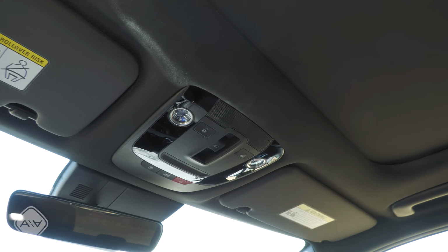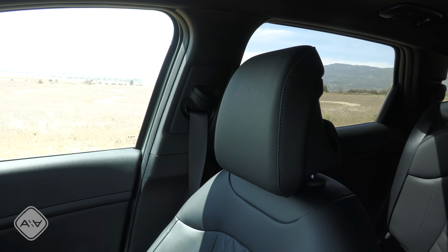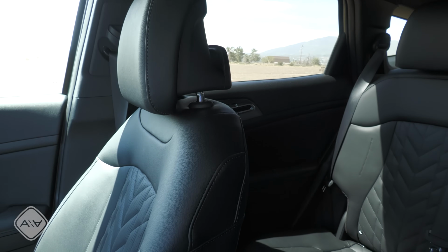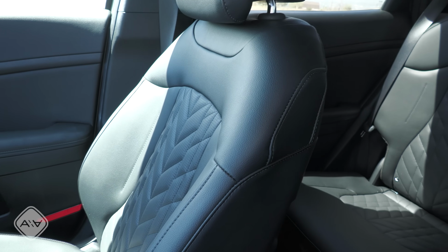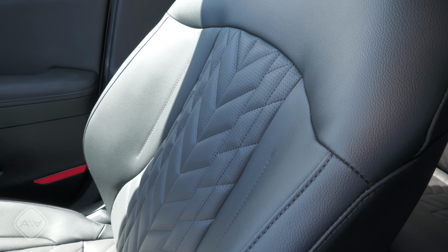As we look around this interior, keep in mind I am in the very top end trim, so we have this large panoramic moonroof that is optional. The driver and front passenger get height adjustable shoulder belts and height adjustable headrests. In a nod towards sustainability and fabric durability, all models of Sportage now get vegan leather. So this is not real leather in any model.